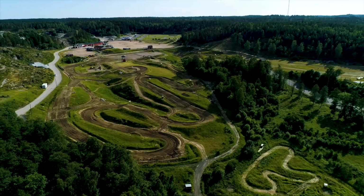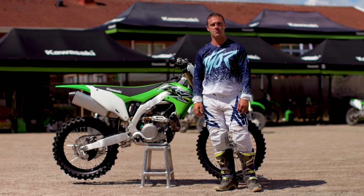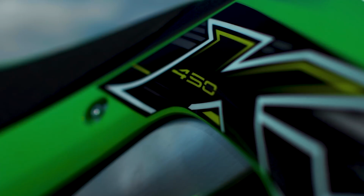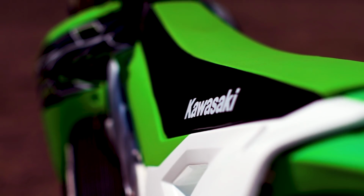Sweden at Uddevalla. The circuit's prime at the moment, and obviously beside me is the Kawasaki 2019 model. This year it's a whole new bike, and they've also rebranded it. Notice that they've dropped the F, so it's KX450. The reason for the new brand is because, like I've just said, the bike is new from the ground up.